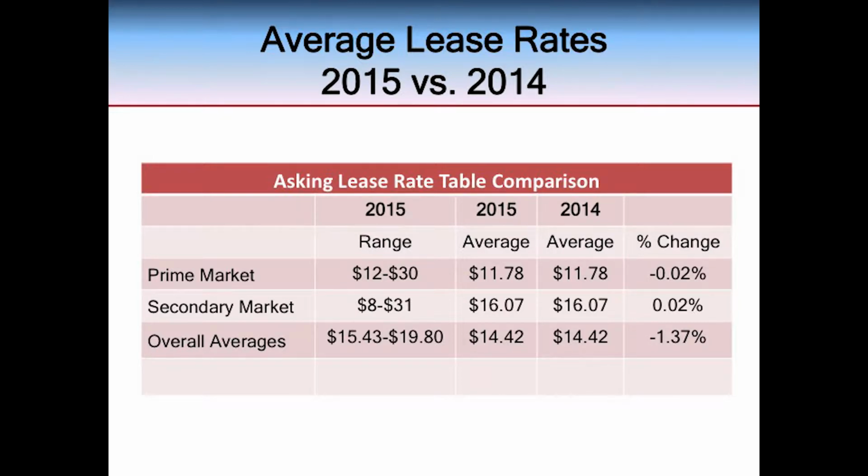But basically what's incorrect on these were asking lease rates. The prime market, the range is correct. The actual average for the primary market was $19.80, not what's reflected there. The secondary market is actually $15.43, and then the overall average is about $17.60. So I apologize for the discrepancy there.